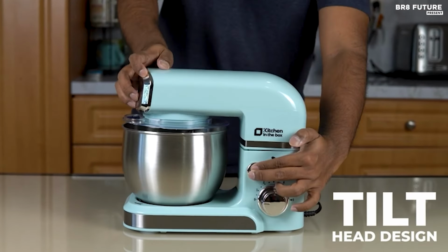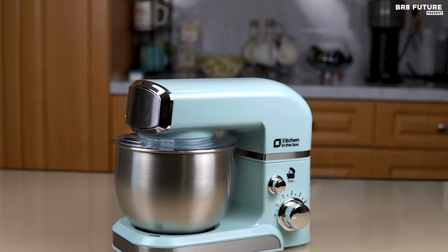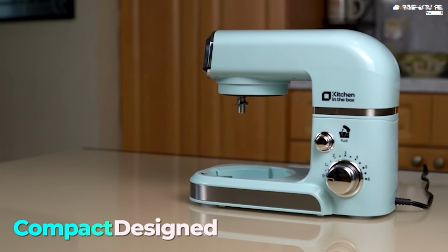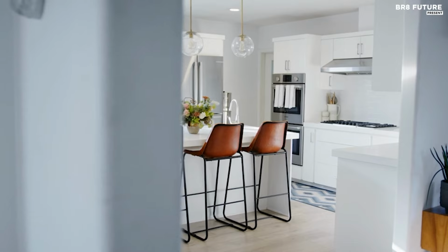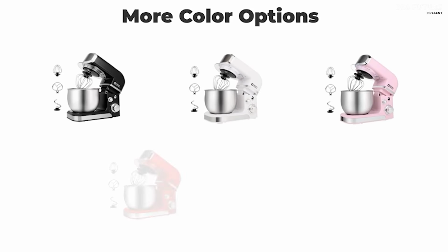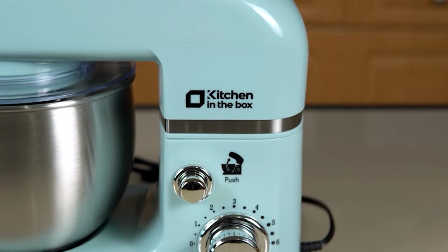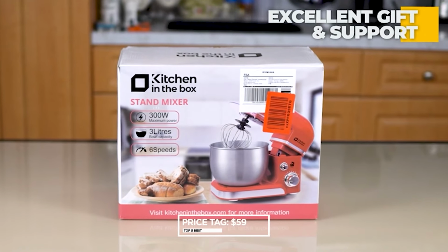Equipped with 4 anti-slip suckers, the mixer remains steadfast during operation, providing stability and precision. Additionally, upgraded attachments including an aluminum dough hook, flat beater, and stainless steel whisk enhance its versatility and durability. With multiple color options to suit any aesthetic, the Kitchen in the Box Stand Mixer is not just a kitchen appliance, but a statement piece. Priced at only $59 US.